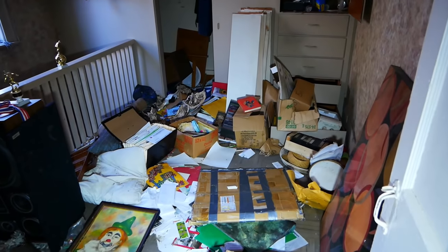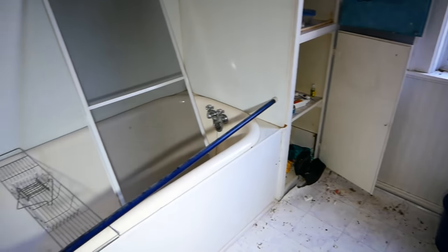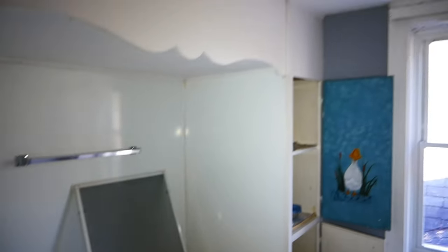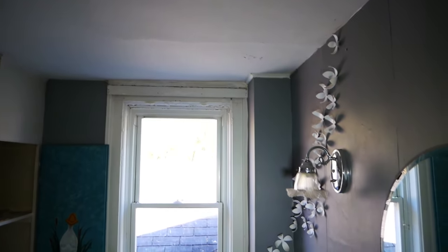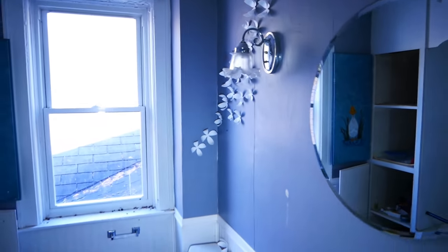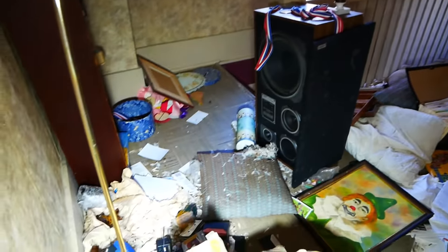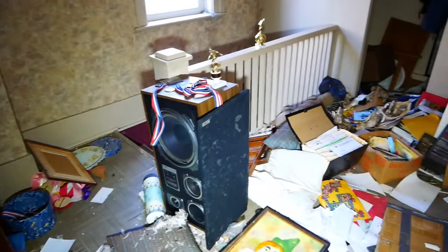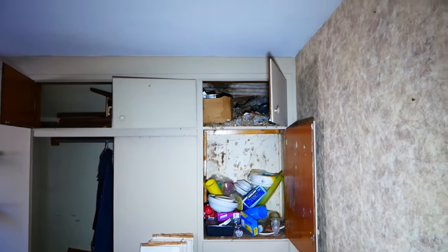Whole another room over here. Oh man. They definitely left a lot of things here. Oh, I could feel the heat coming down through this. That's the attic up there. Maybe I could poke my camera up there. There's a nest up there. See that?